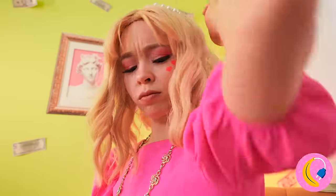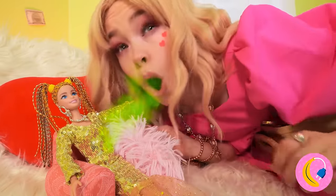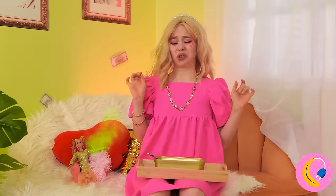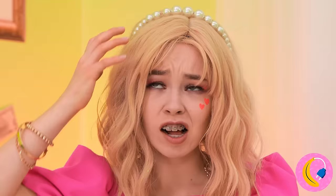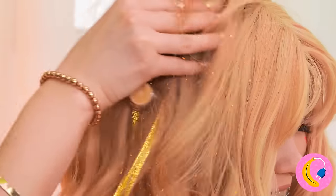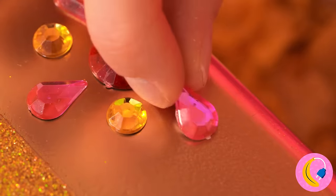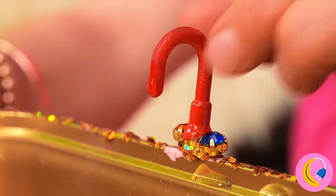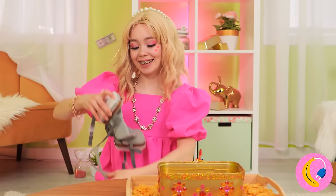Huh, is it me or does something smell? Yeah, I think we found the source. Empty that container. Decorate it with glitter and jewels in nice shapes. And we can't forget the faucet or the water. 'Cause I think somebody's getting a bath.